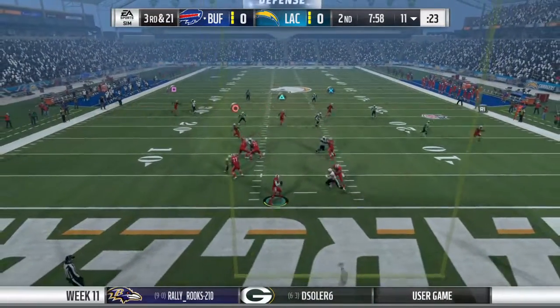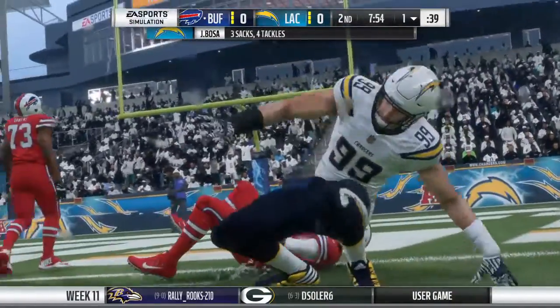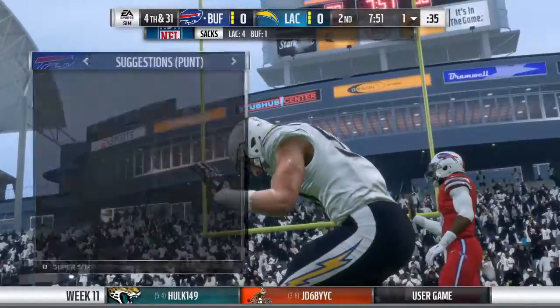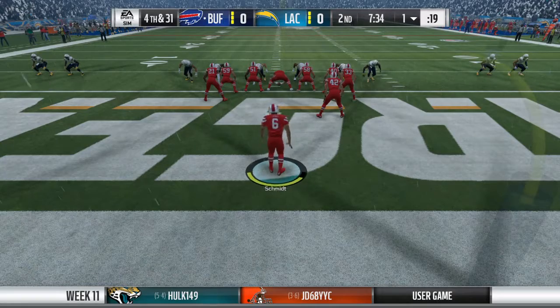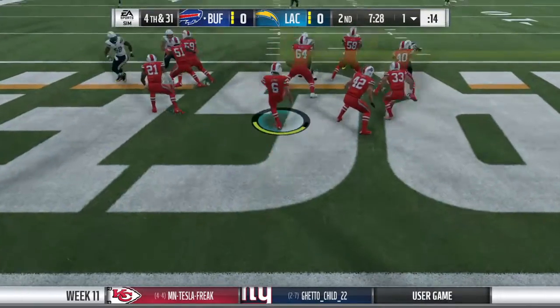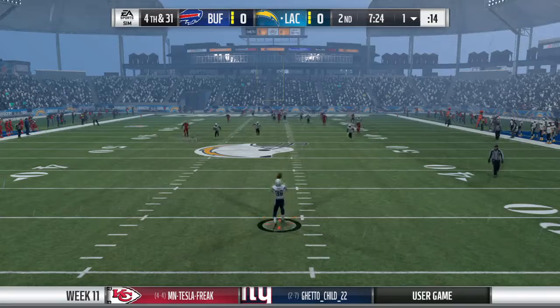Out of the gun, it's Taylor. Oh, the pressure too great, and he goes down once more. Joey Bosa in there to get him. Sack number 14 for him on the year. The amount of sacks that they've absorbed in this game is absolutely extraordinary. Let's just face it. This offensive line, flat out, cannot handle this pass rush. It's been demonstrated time and time again.